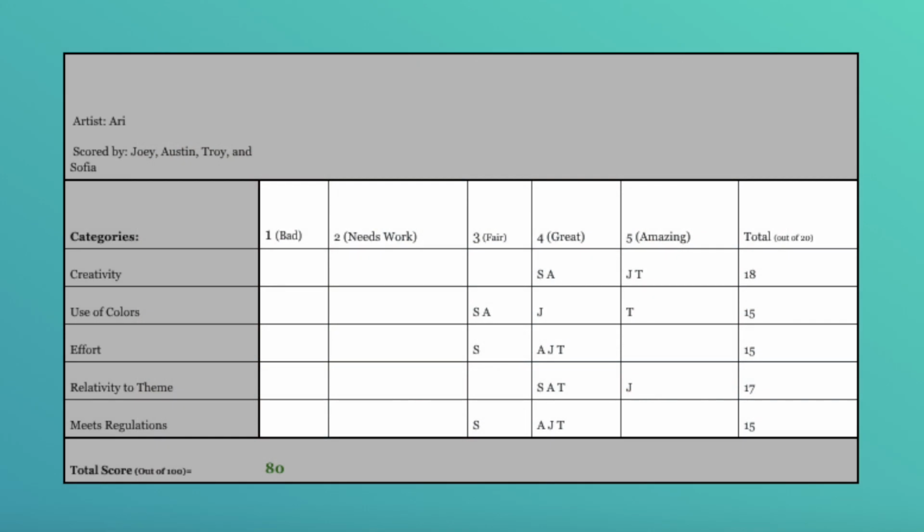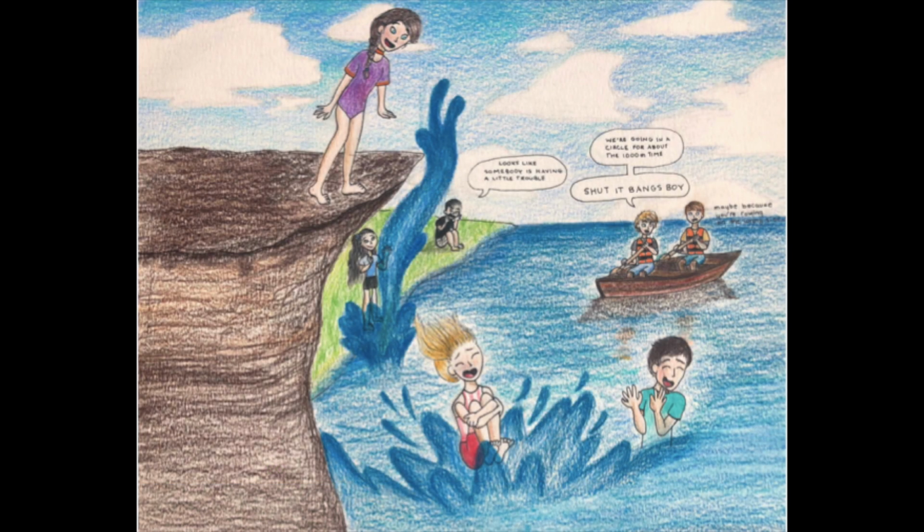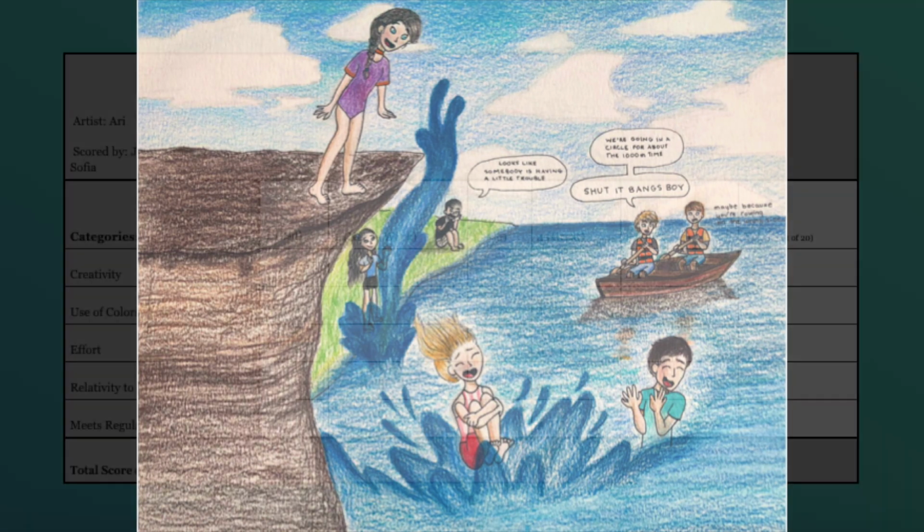Effort, we gave you another 15 out of 20. We had a general consensus of 4 with this, but Sophia said a 3. We just thought you spent a lot of time detailing this and creating it, concepting it, dialoguing those individual characters doing something, and just spending time in general on the art. Relativity to theme, we gave you a 17 out of 20, which is very, very good. This just had a very summer camp feel at the lake. It's very stereotypical summer, so it relates to the theme, and it's Kotlc also, so yeah.